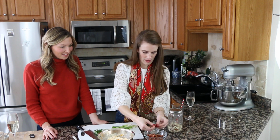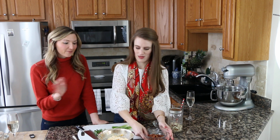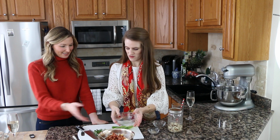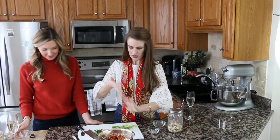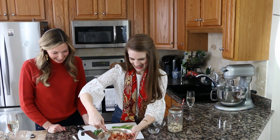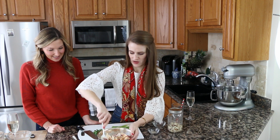I love it. I'm more of a chewy bacon person too. We were talking about this earlier, but for this recipe, I totally see why you need to have it a little bit on the crispy side. Yeah, you want it nice and crispy. My hands are full of bacon. We're gonna mix that in too. So, good savory dip going on so far.